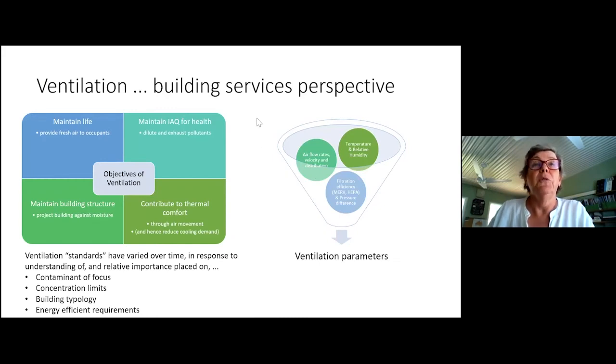From a ventilation perspective, there are also some interesting findings. We know that the objectives of ventilation are to provide fresh air to maintain life of the occupants, dilute and exhaust pollutants, protect the building against moisture, etc., and contribute to thermal comfort. And typically the parameters that are used are your airflow rates, velocity distribution, your temperature, relative humidity, and your filtration efficiency and pressure differences. But what I personally found interesting is that ventilation standards, and typically building managers will tell me, ASHRAE standards say that we must have, or the National Construction Code will say we must have a ventilation rate of X litres, etc.